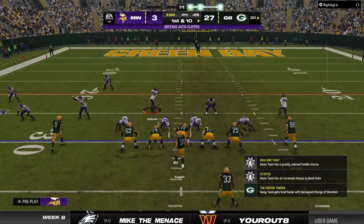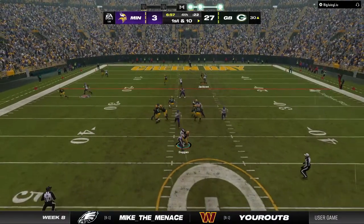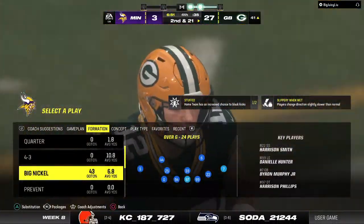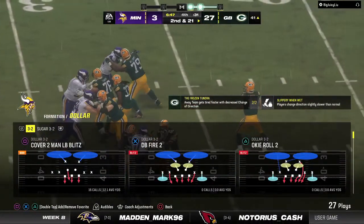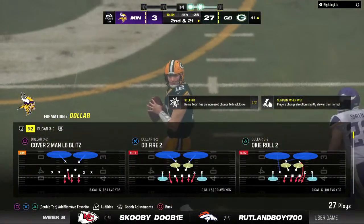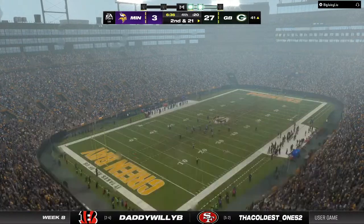So 1st and 10 now from the 30. Throwing, Duggan. And down he goes. They sack him back right around the 41-yard line. Harrison Smith on the safety blitz, able to get the sack. The lessons will continue, but this rookie, he's got to learn how to read situations just a little bit better. That far behind the line, he's got to find a way to get rid of the football and not take the sack, whether it's with his legs or just throwing it away.